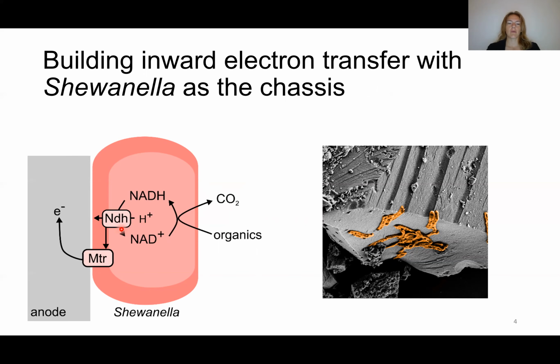And what's really great about Shewanella is that it does interact with electrodes, although via a heterotrophic metabolism. So Shewanella is able to oxidize organics, as all heterotrophs do, and the electrons from that oxidation are transferred to intracellular carriers like NADH, which then are reoxidized through an electron transport chain that actually terminates at the outer surface of the cell and is able to transfer electrons to solids such as an electrode.